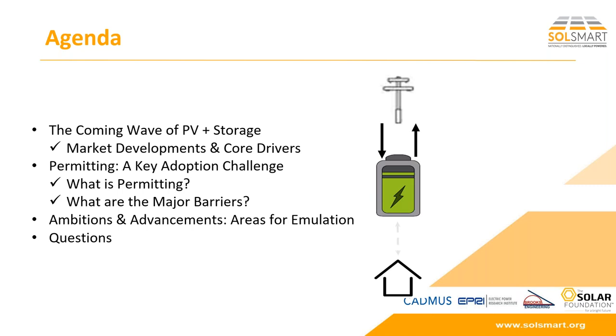But my main takeaway message here is really that solar and storage systems are coming. And right now there are a number of things in flux, and in some cases technical and economic or market innovations are happening faster than the development of rules and regulations to help implement them.